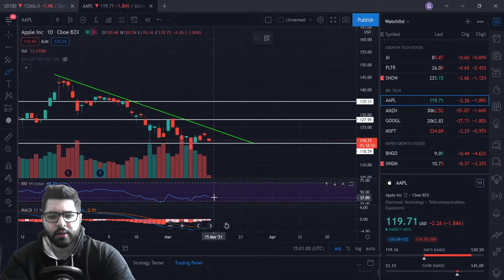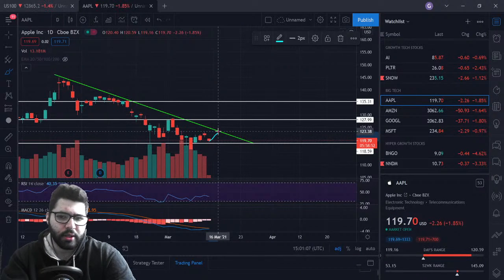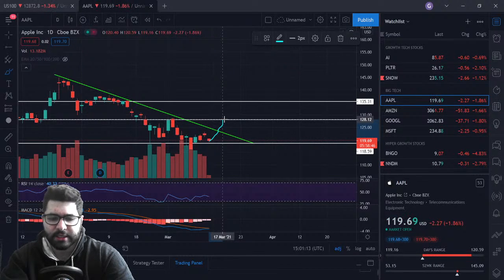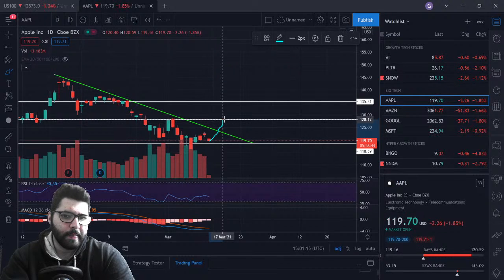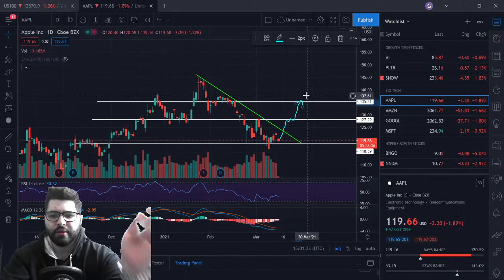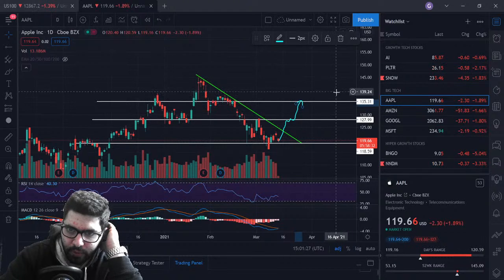RSI is still sitting right below neutral, so we could see it go up again to the 123. Given that we have a MACD cross about to be occurring here, I think it's just going to go up in a straight line to the 128. Maybe see some consolidation and then head back up to 135. So by the end of the month, it would be in that 135, 140 range.